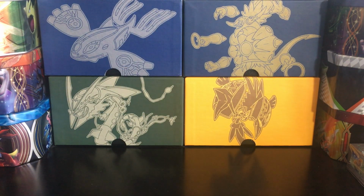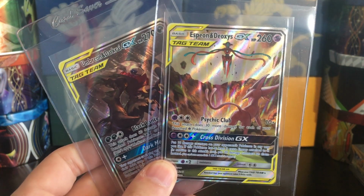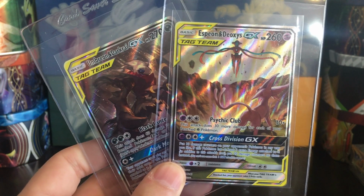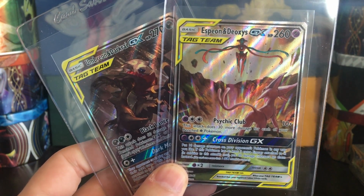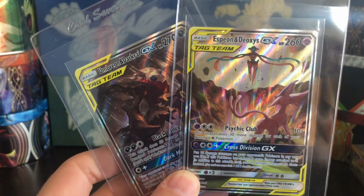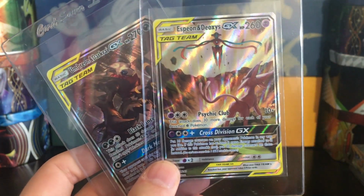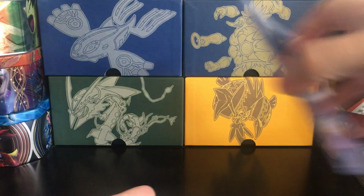Alright, next up, got the Espeon Deoxys and Umbreon Darkrai promos from the Tag Team Powers collection box. These are really nice. Again, pulled them myself from the box, so really hoping that they come back with the Gem Mint 10 grade. Would really stink if one got a 9 and one got a 10, but it would be even worse if both of them got like 6s or something. So hopefully they'll come back with high grades.